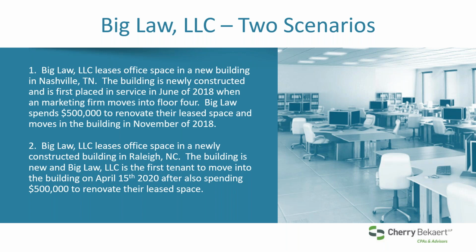In that case, because they are the first tenants and the building itself has not been placed in service previously, this will not qualify for QIP spend even to Big Law.